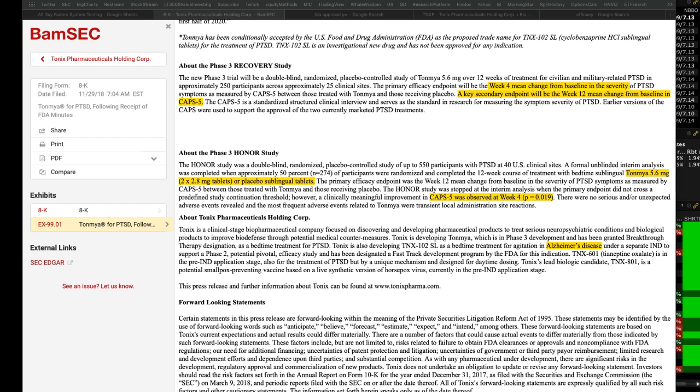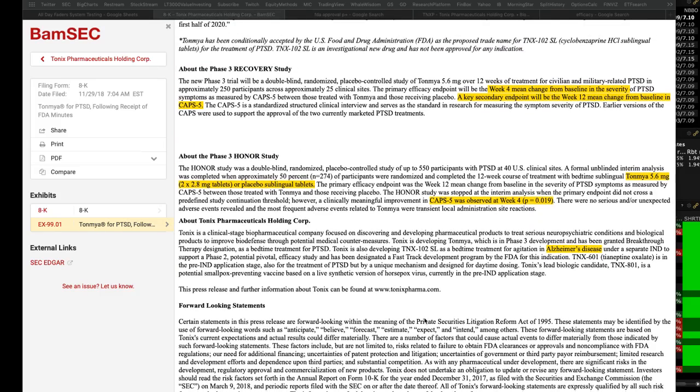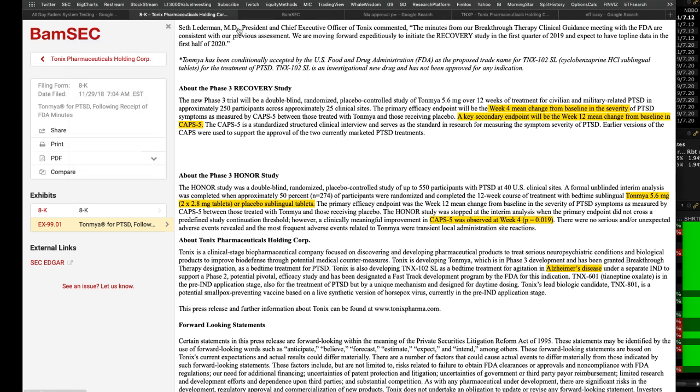Because I'm pretty positive this is the same drug that they were using that failed, that already did not meet the primary endpoints, but now they're changing the time frame, is my understanding. Likely I could be finding much more information in the 10K.